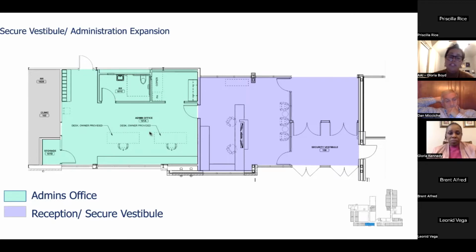Also, in areas highlighted in a green color, we had the opportunity to give the administration office an expansion. By doing this, the school staff have the appropriate layout for their working environment. Currently, their space is very tight. So this space allows for additional furniture and also additional areas for copy machines, for storage, for the mail slots, and it's more of a private area versus coming through the reception area that is currently laid out today.